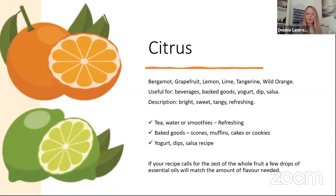It brings a really bright, sweet, tangy, refreshing element to your dish. If your recipe calls for the zest of the whole fruit, then a few drops of essential oils will match the amount of flavour that you need.